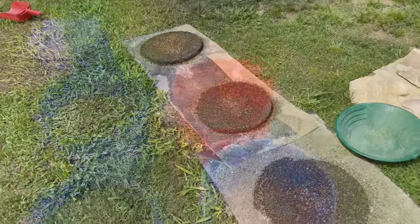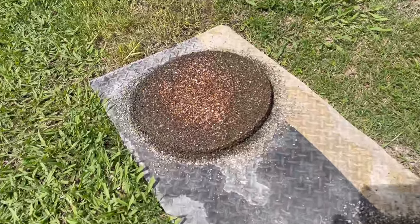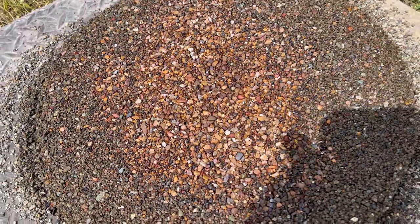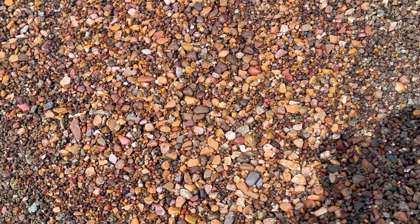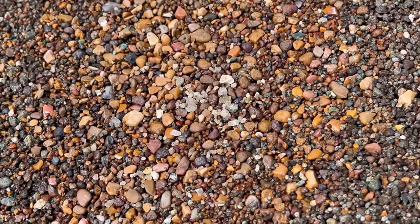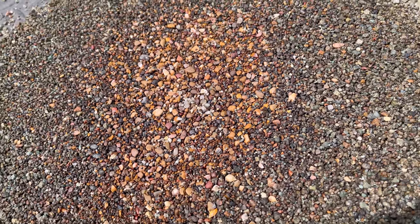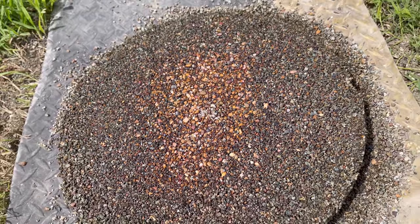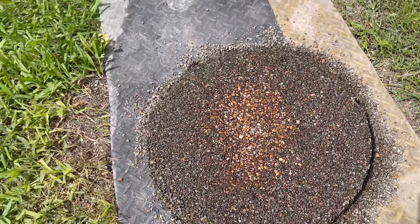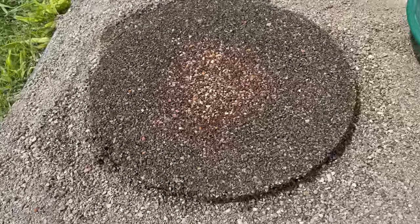I've already made the centers from one of the buckets, and here's the second bucket, and it's showing some really good signs of heavy minerals. And this one is also showing some pretty decent amount of heavy minerals. I know when I take my centers, I don't leave that much material behind. You definitely better not be, because you'll be leaving diamonds behind.